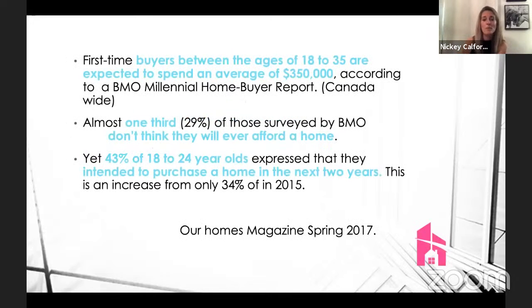Okay, so first-time home buyers between the ages of 18 and 35 are expected to spend an average of $350,000, which is what we're seeing here in the London market, according to BMO's Millennial Home Buyer Report in Canada. So almost 1/3 of those surveyed didn't think they were ever going to afford that home.